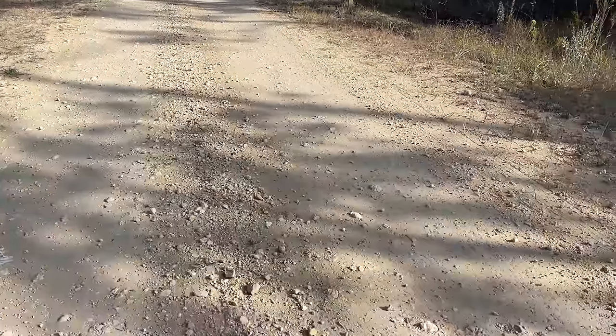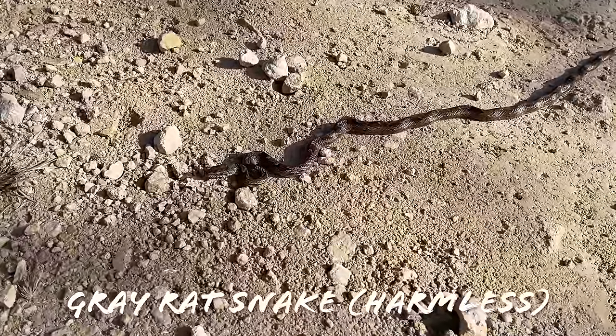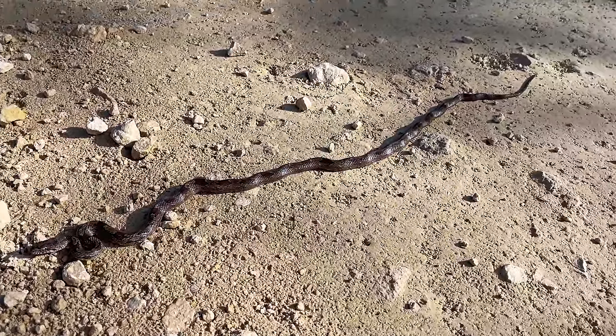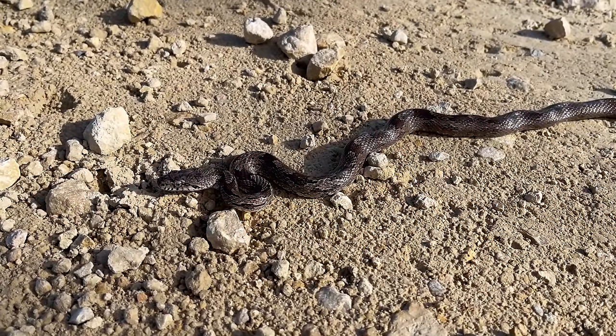All right, well, here we have a not as nice as the last one gray rat snake. But I'm just happy to see a snake on the road. It's been a pretty slow day. I think we've only seen the one red-bellied snake and maybe some Nerodia plop into the water, so I will take it. Let me get some photos of this guy real quick, and then we'll get a better look at him.